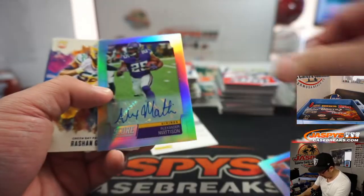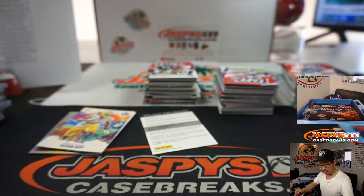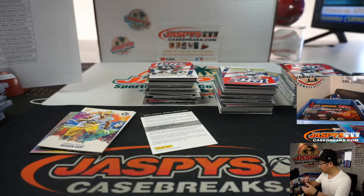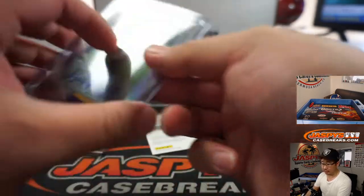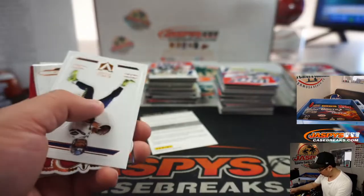And there's an Alexander Mattison autograph. And that will be for Connor and the Vikings. There you go. He's a pretty solid player. Yeah, it's not on the website yet, but it will be.